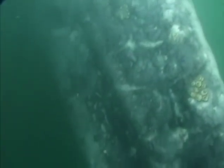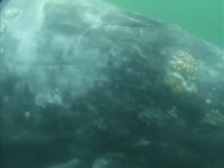Gray whales are medium-sized baleen whales, averaging about 40 feet long and about 30 tons. Impressive numbers that really come to life when an adult female is suspended, nearly motionless in the water, only inches below your zodiac. She has swum nearly 7,000 miles to come here, to give birth or to conceive next year's young.